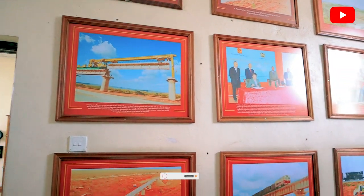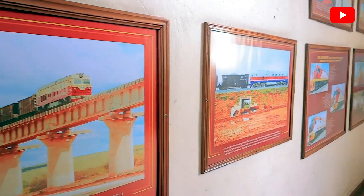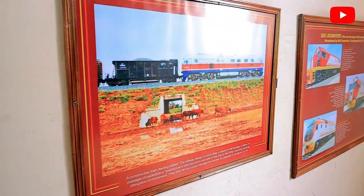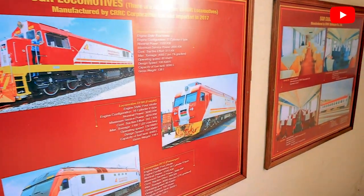Last room in the Nairobi Railway Museum. This room has displays and talks of the modern rails, which were adopted by the Kenyan government in collaboration with the Chinese.